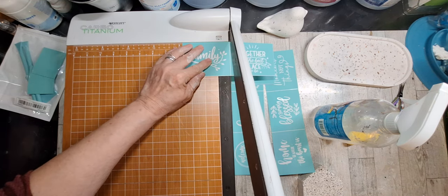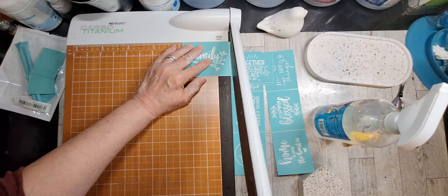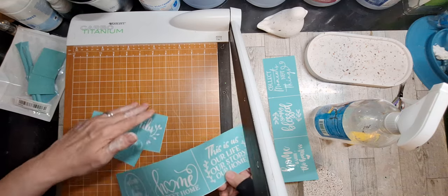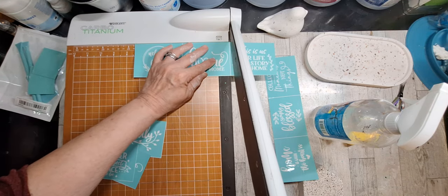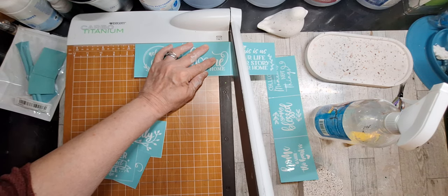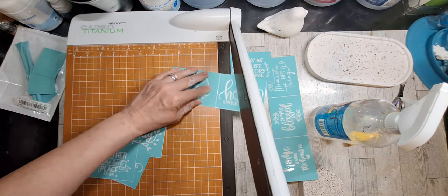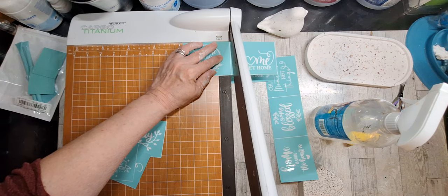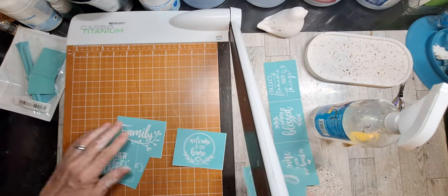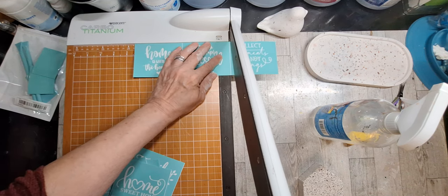Now, this is really, really sharp. And if you have one of these, just be careful. Do not put your fingers too close. And no, I did not pay full price for this. I got it at the thrift store. I got it at a thrift store. Dan brought it home from the dump. I can't remember now which.